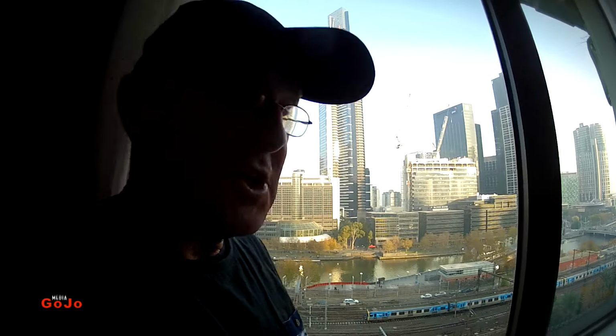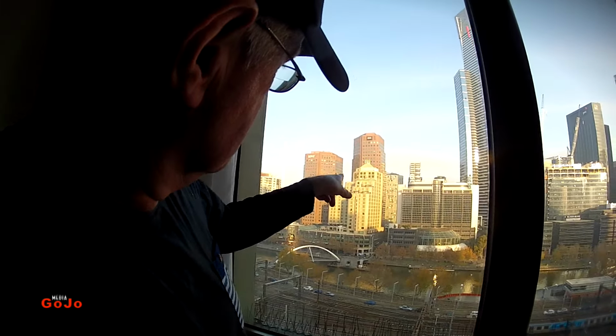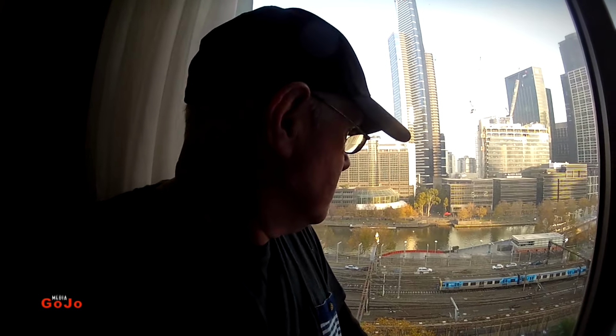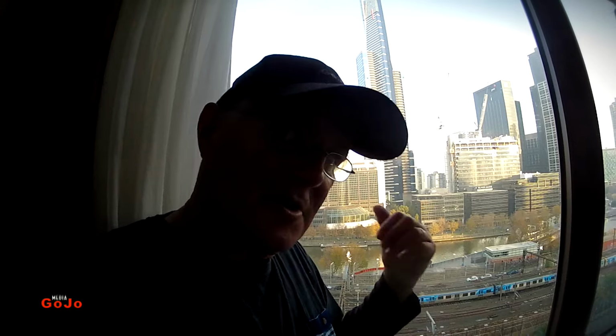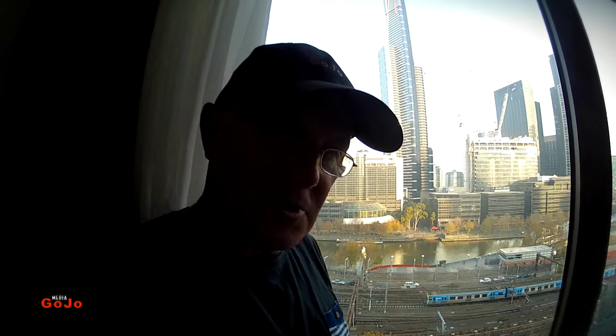And Jenny's working over in the Langham, which is that building over there. So that's where her conference is. So there you go. I've got to fill in just a little bit of time and then go over and pick her up. So that's our room. It's pretty good for one night, and I can do some more roaming around tomorrow. Alright. See what happens tonight.